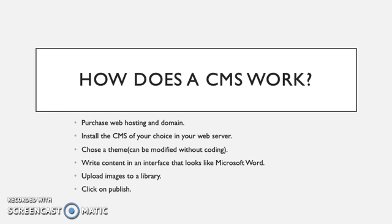How does the CMS work? First, purchase. You've got to purchase the web hosting and a domain name. You can use any site for this, or you can buy the domain name separately from the web hosting if you prefer. Second, you need to install your content management system of choice on your web server. Some, such as WordPress, are really straightforward or come already installed. All you need to do is log in to your account.